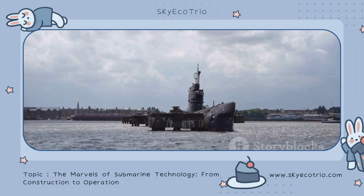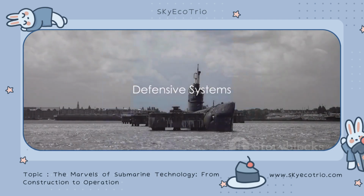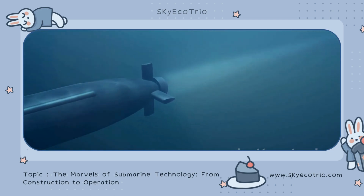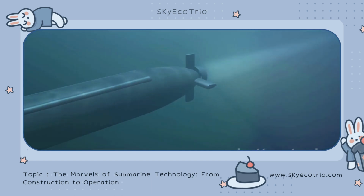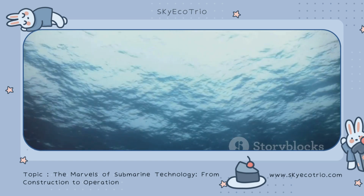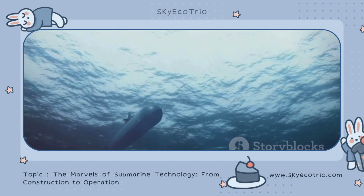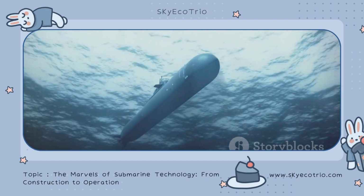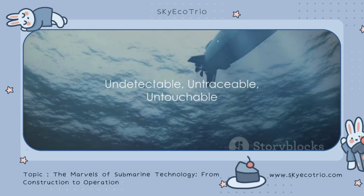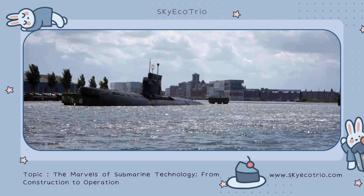But stealth isn't just about hiding, it's also about protection. Defensive systems play a critical role in a submarine's survival strategy. Anti-submarine torpedoes are a common line of defense. These self-propelled weapons are designed to seek and destroy enemy submarines and ships. Additionally, decoys and countermeasures are employed to confuse and divert incoming attacks, providing an extra layer of security. So it's not just about being unseen, it's about being undetectable, untraceable, and untouchable. With stealth and defense, a submarine becomes a formidable presence in the ocean depths.